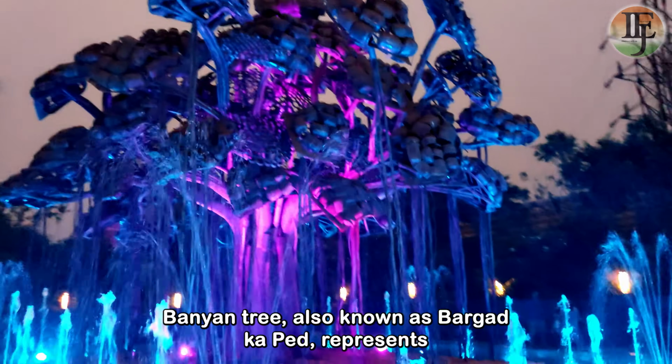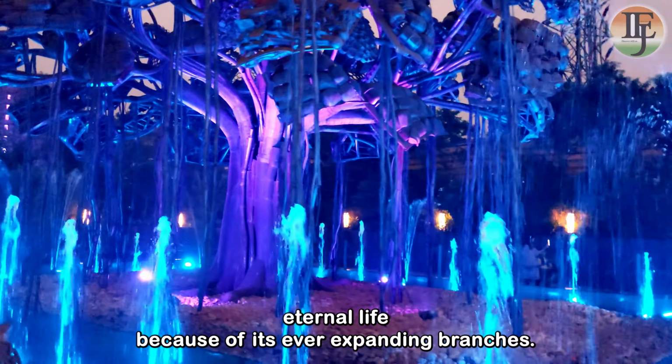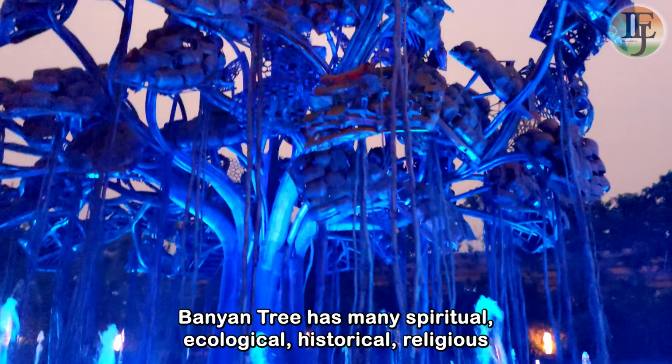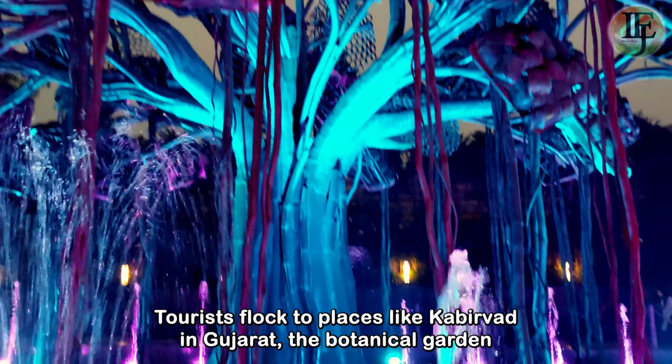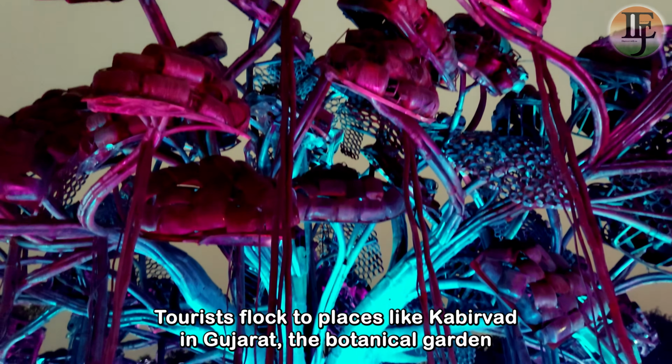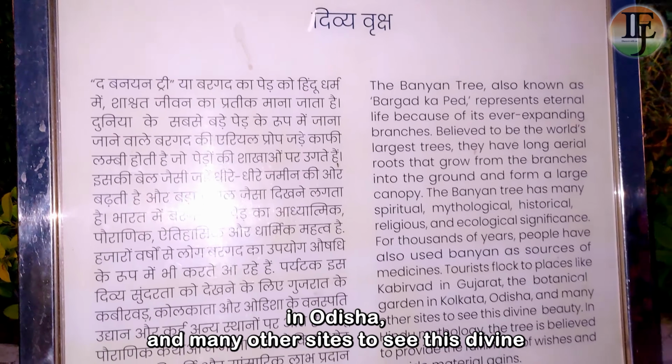The Banyan tree, also known as Bargad ka Ped, represents eternal life because of its ever-expanding branches. The Banyan tree has many spiritual, ecological, historical, and religious significances. Tourists flock to places like Kabirwad in Gujarat, the Botanical Garden in Odisha, and many other sites to see this divine beauty.